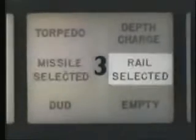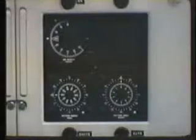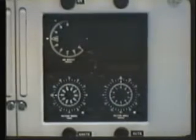The weapons control unit display will show whether each launcher rail is equipped with a torpedo, a depth charge, or a dud, or altogether empty. It also shows which rail has been selected. The operator has already set in the value of air density as computed in advance by the sonar officer.